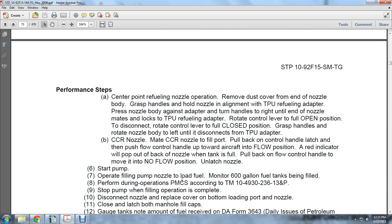Rotate the control over to the fuel open position. To disconnect, rotate the control until the flow is closed. To the full closed position, grasp the handles and rotate the nozzle body to the left until it disconnects from the TBU adapter. Connect the CCR nozzle to the fill port.